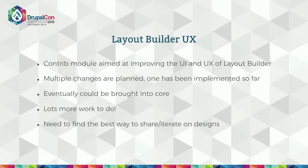There are designs to be implemented, and there's also a lot that could be suggested. A lot of suggestions are needed from end users, from the community, from everyone. But one of the struggles there is that throughout all of Drupal core, there's no real way to share designs between designers and developers and the community, to iterate on those and comment on those. I noticed that, for example, the Claro initiative used Figma.